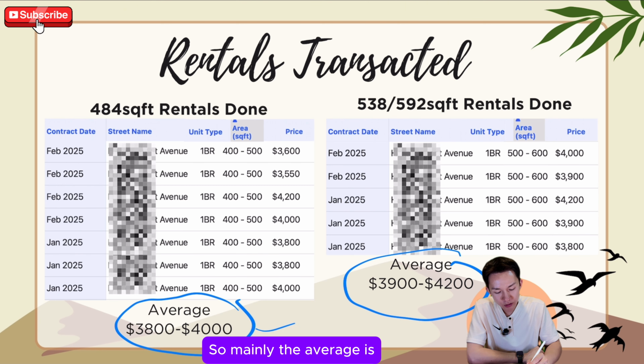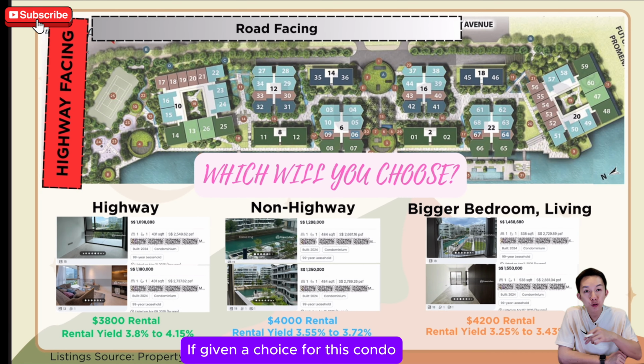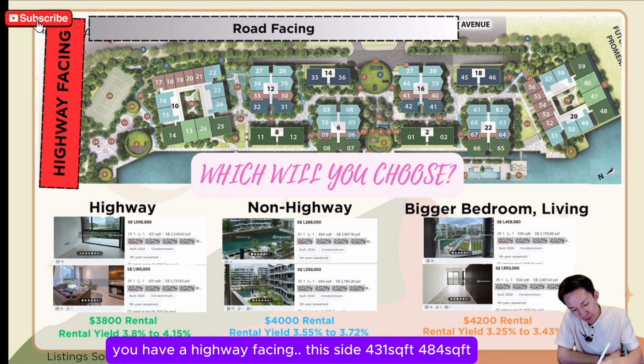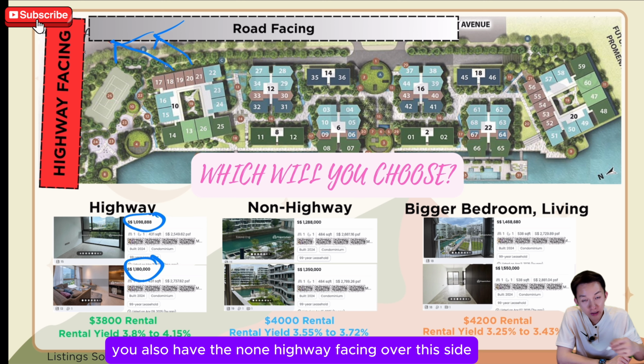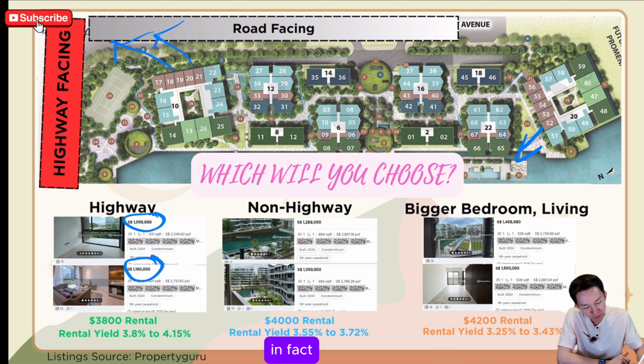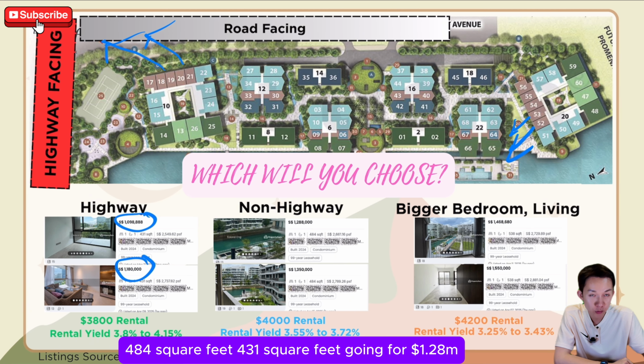So mainly the average difference is also about $100 to $150. If given a choice for this condo, you have a highway facing side, 431 and 484 square feet, asking for 1.09 million, 1.18 million. You also have the non-highway facing over this side. In fact, this unit has a bit of west sun. Also at the same sizes, 484 square feet and 431 square feet, going for 1.28, 1.35 million.